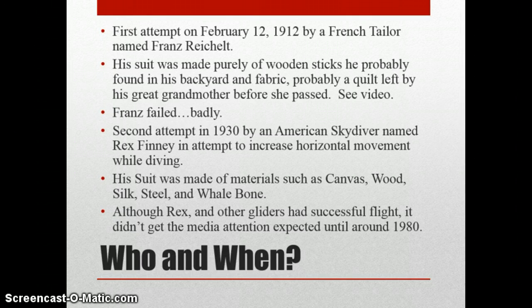The second attempt was by a young American skydiver named Rex Finney. Mr. Finney possessed this rare thing called common sense, so he didn't just jump with his wingsuit, he jumped with a parachute from a plane and landed safely.